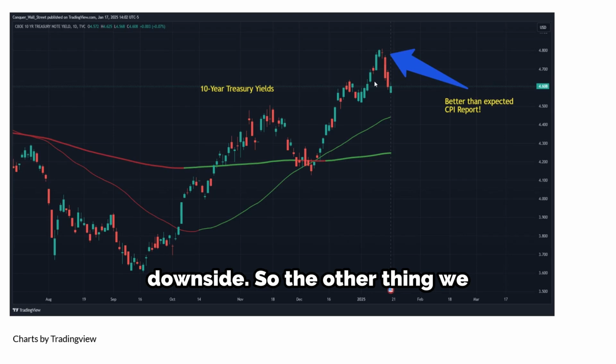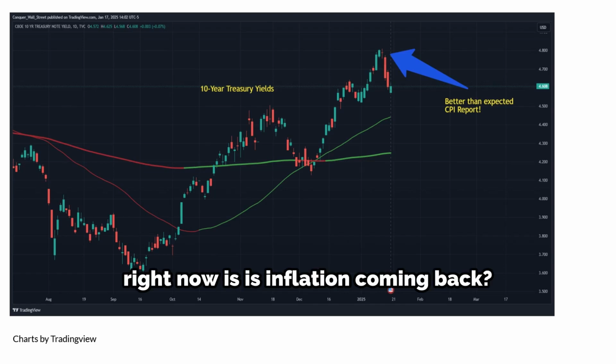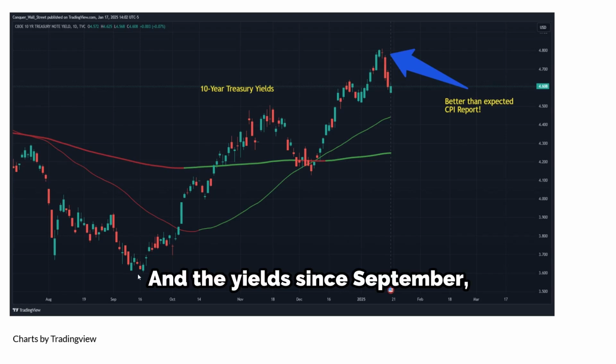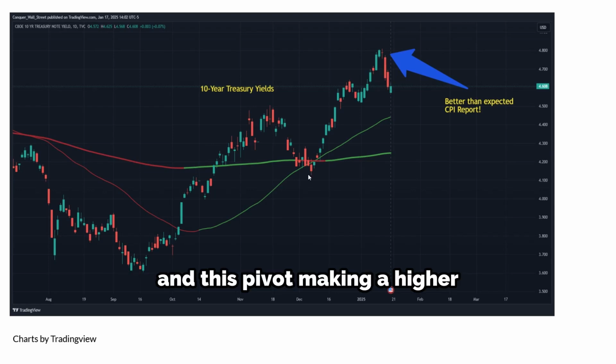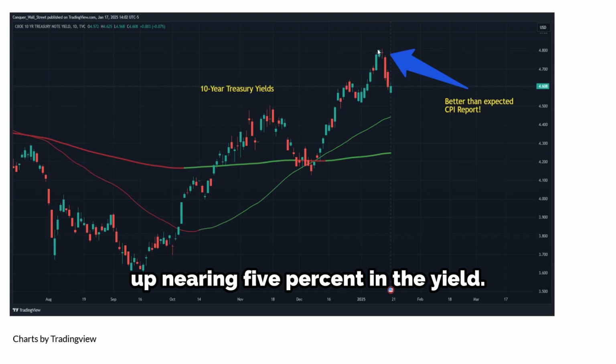So the other thing we have to consider is when we're watching these 10-year yields, the big monkey or 800-pound gorilla that's kind of hanging onto the stock market right now is inflation coming back? And the yields since September, the 10-year Treasury yield has just been on an uptrend. And we see this pivot low in September. We see another pivot high in November, and this pivot making a higher low in December. And then here in January of 2025, we have this higher pivot up nearing 5% in the yield.